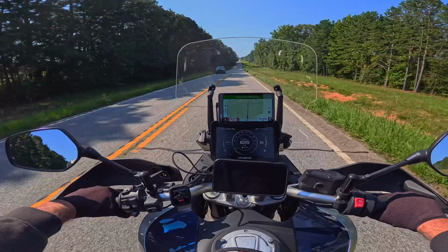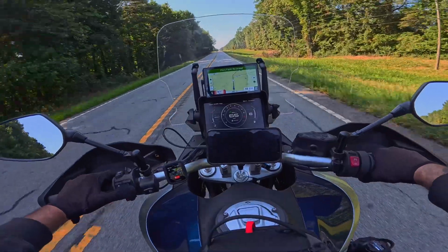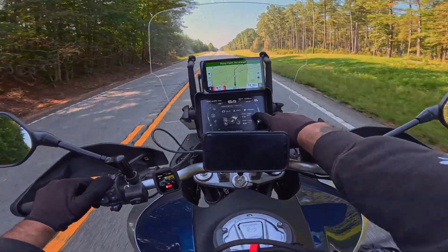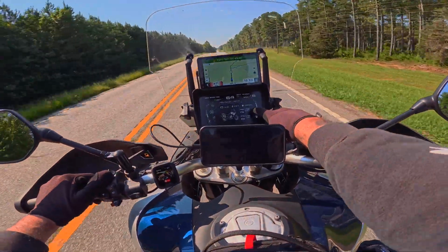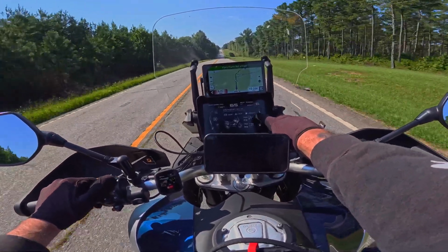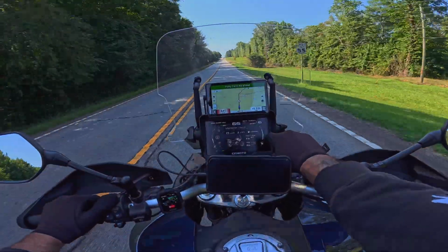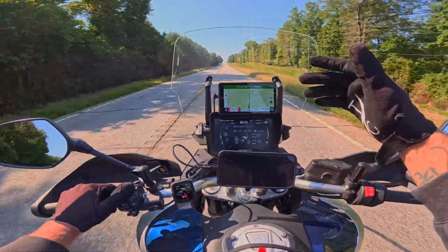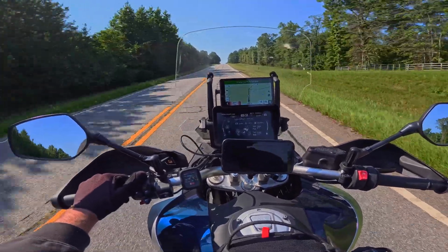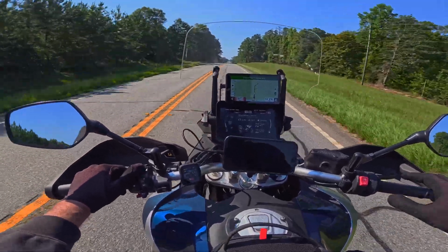Another thing about this, with it being a metric bike, if you go into the menu, it's got tire pressure monitoring, but it's in bar. So you can change Celsius and Fahrenheit, and you can change kilometers and miles, but you can't change the bar to PSI. I can't remember, is it 14 pounds or something, one bar? Yeah, I don't know, I can't remember.